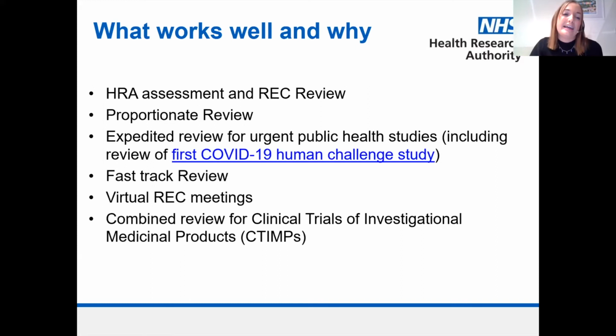Which leads me on to my next bullet point, which is our fast track ethics review. So for early phase clinical trials and global clinical trials, to ensure the UK remains as competitive as possible since leaving the EU, we now have a fast track ethics review for those types of studies. So we'll receive them up to 7 days before the meeting date. So not quite as quick as 24 to 48 hours, but we've continued offering a fast track review for those types of studies.